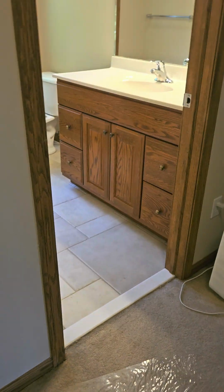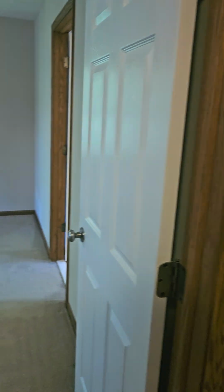I've indicated all these with different blue tape. Another bash in the wall here and scratches. A few nicks and scratches and bumps in the wall here. We'll go this direction in a second. Even though it's not necessary, we'll just take a quick look at the bedroom.